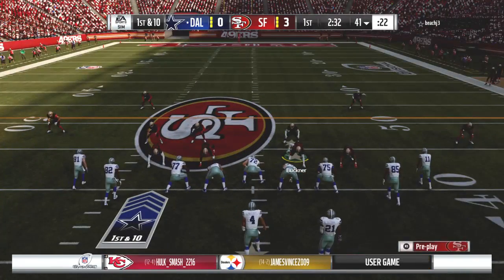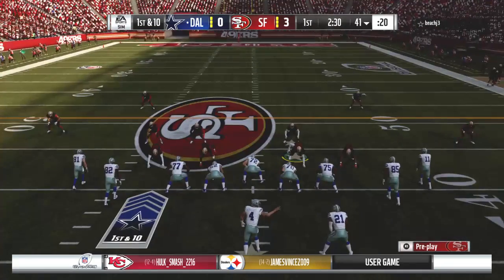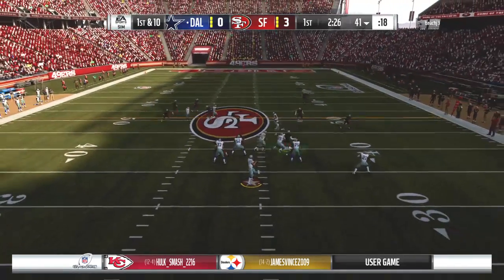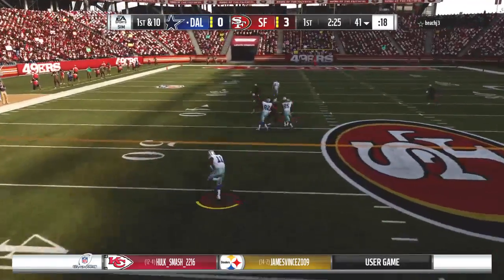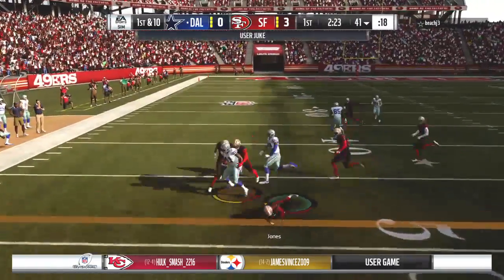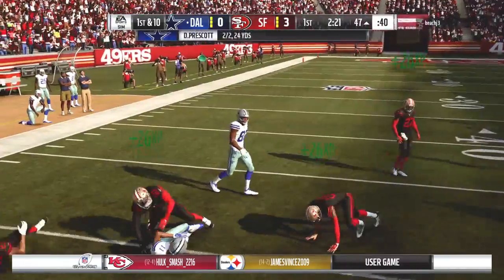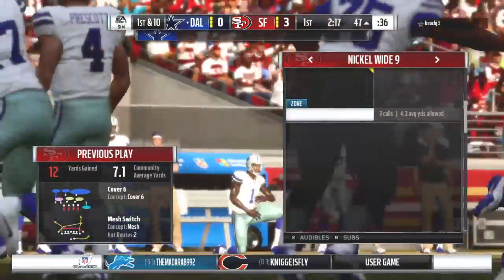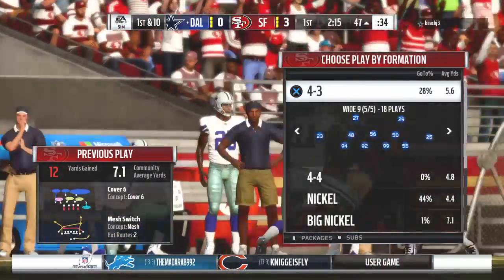Here we go, 47. Gun. 26. On 1st and 10, Prescott. And Jones has it over the middle. And he'll be taken down, but not before he gets into enemy territory. 12 yards there as they move the chains.